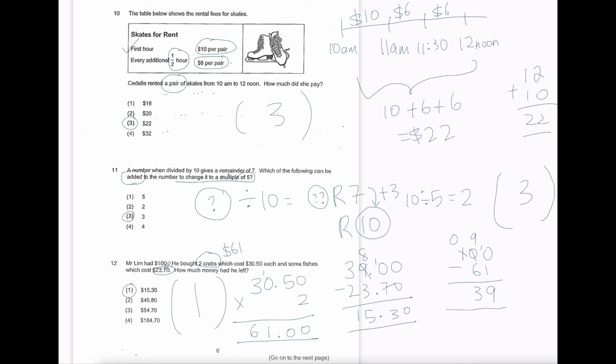Okay, so basically find out the price of the 2 crabs, and then take 100 minus crabs minus fish. Okay, because that's how much he spent. And then your answer will be $15.30, which is option 1. Okay, out of this page, this is probably the one that is a little bit tough, but try and understand what I'm trying to say here, okay? Okay, let's move on to question 13.